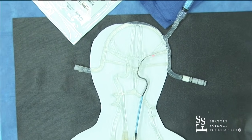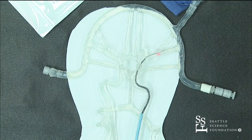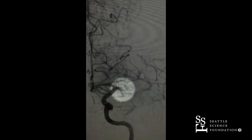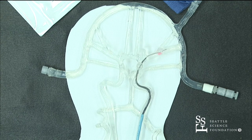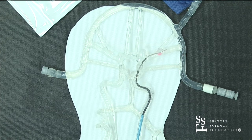And from the left carotid artery, I'm going to do a run. So when I see that video of that first image, we see the blockage in the left carotid artery, entering the middle cerebral artery. I'm going to have to take a catheter now, microcatheter, and go through our clot. So once I've established that my catheter is in the right place, I'm going to then remove my wire.